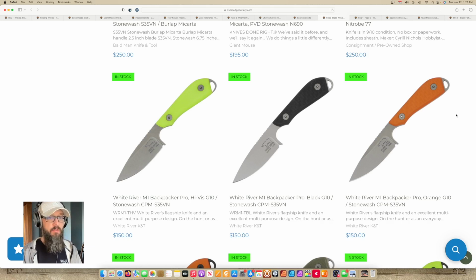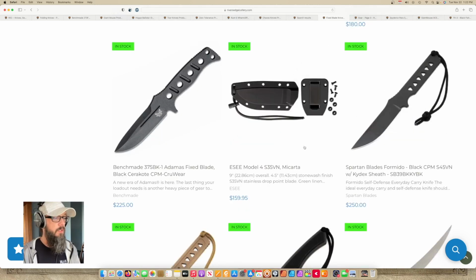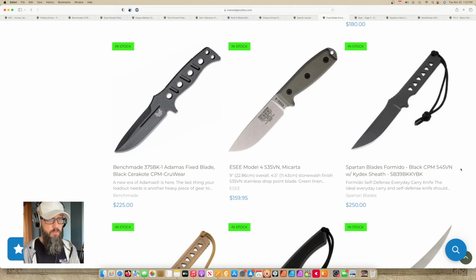I don't have one, but this looks like an easy recommend. S35V in steel. SE knives are great. This is a larger one here. I have an Azula 2 that I would recommend for an EDC sized fixed blade.